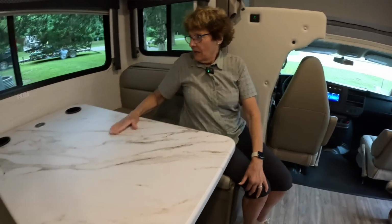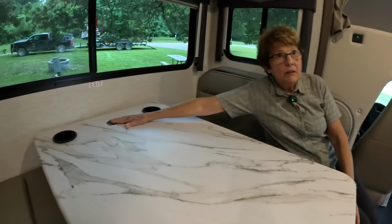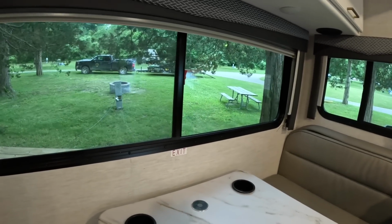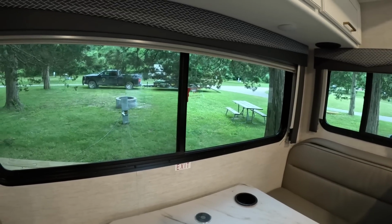Now, so you showed everybody the wireless charger, the cup holders, the table. Nice windows again, and that is an emergency exit.